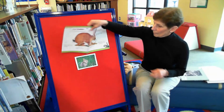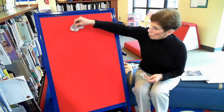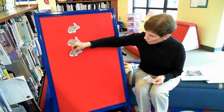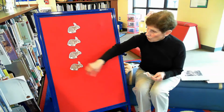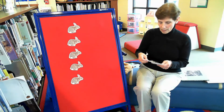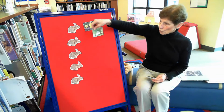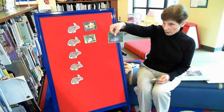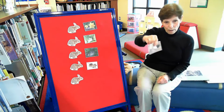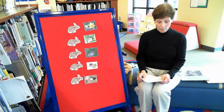All right, now, I'm going to put up 5 bunnies, okay? 1, 2, 3, 4, 5. Okay, and then we're going to put these up. These are daffodils, but they call them jonquils. And here's a willow tree. And here's a brook. And here's a little mouse. And here's a rabbit in a hole. All right, so 5 little bunnies hopped up on a hill.